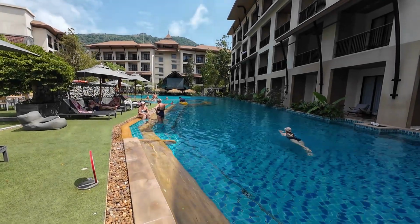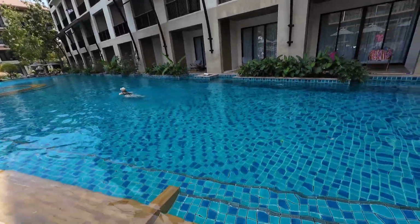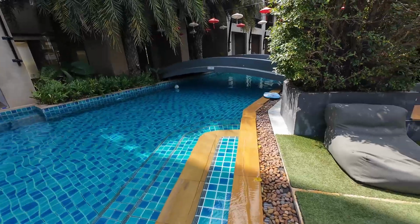So this is the pool area. This is where we spend most of our time, actually. So it's very nice. It's generally been pretty quiet here as well. We've got our little favourite spot that we like, partly in the shade, partly in the sun, which is perfect for us. Yeah, it's been very nice.